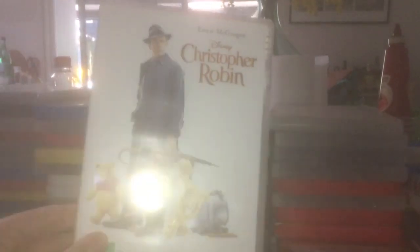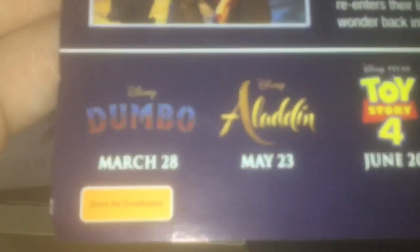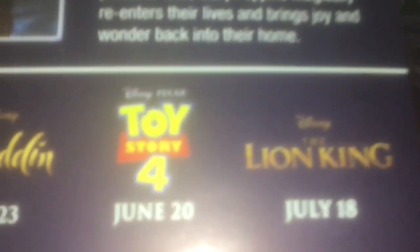Next up is Christopher Robin. The front, the spine, and the back. I saw it in the theaters. Oh, and here's the disc. It also came with this wrap, Breaking Unit. It was on Boxing Day back in 2018. I saw Mary Poppins, Dumbo, Aladdin, Toy Story 4, and The Lion King.